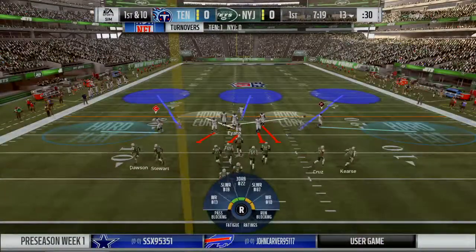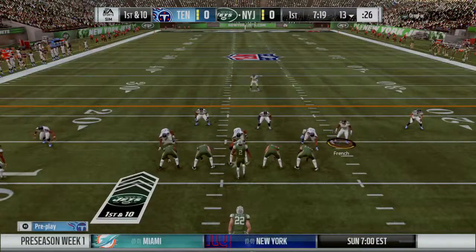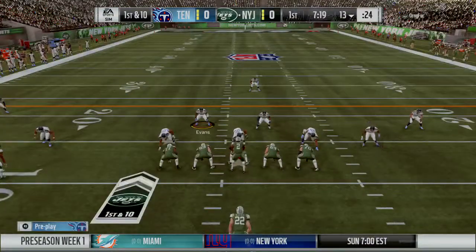Too many ones in this play. First quarter, first drive, first interception thrown. And that last one, that hurts. Hurry up, here we go.